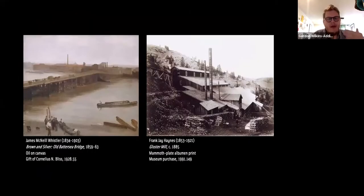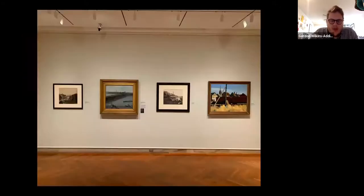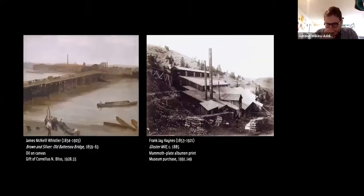And so, for example, we have this Whistler on one side, and then next to it is this Haynes photo of Gloucester Mill, which was a mill in Montana, a very remote mill that was captured in this mammoth plate albumin print. Mammoth plate was the largest kind of commercially available size for your glass plate negative. And it's quite a striking image. You can see that it holds up reasonably well next to the Whistler.